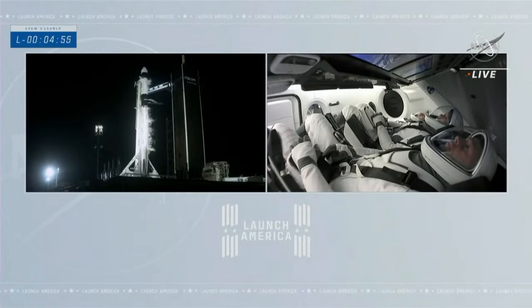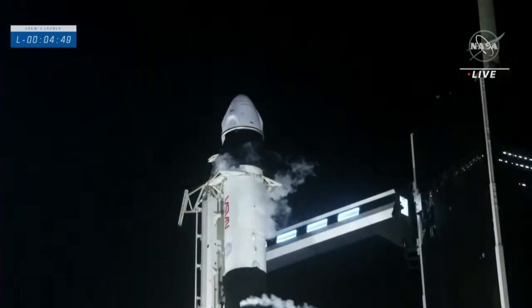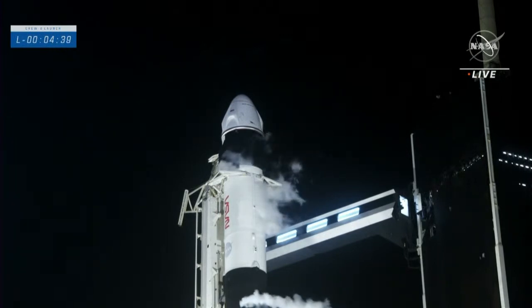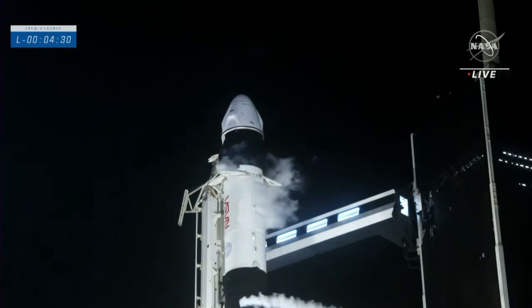Dragon has transitioned to configure for terminal count. Falcon 9 propellant tanks are pressurizing for strongback retract. All right, John, good calls and right on time. Dragon is now on internal power. Okay, next major event coming up is going to be opening the clamp arms around the second stage in preparation for retracting the strongback away from the vehicle to get ready for liftoff.